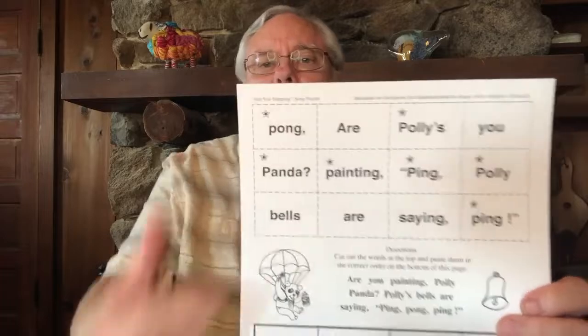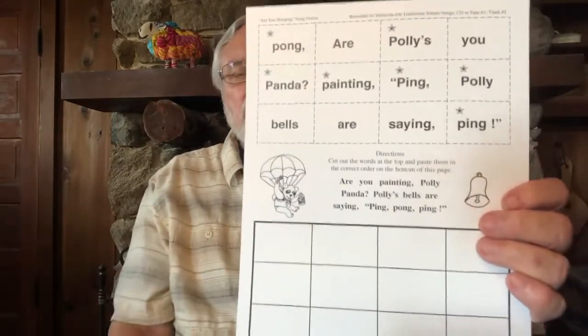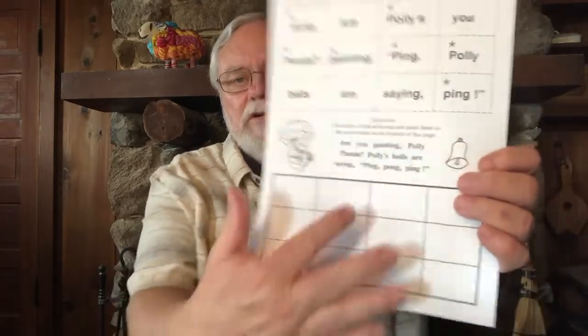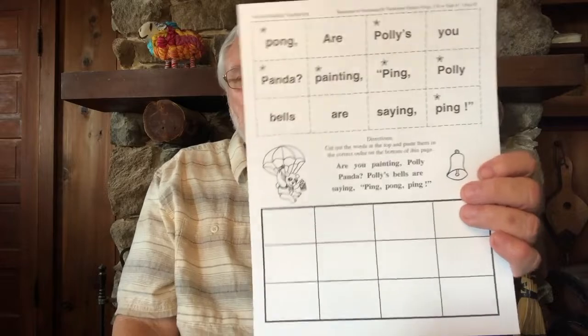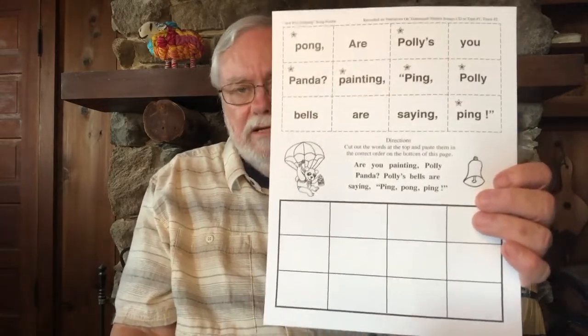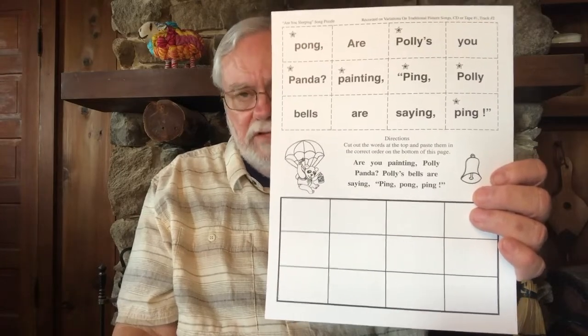So here's a puzzle for Are You Sleeping? And so here are all the words out of order, and here are boxes down below so that the children can cut out those words, paste them in the correct order down here. And by doing that, they're going to have to reread those words over and over and over again. And we have found that children develop high levels of fluency from this.